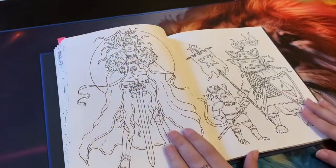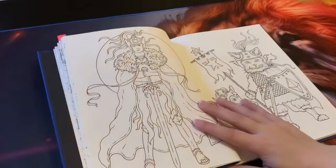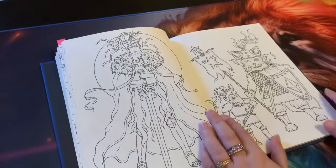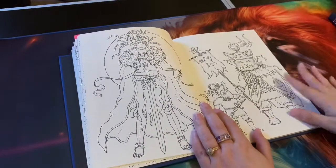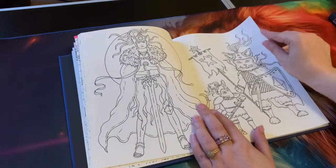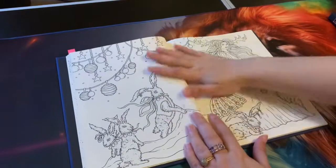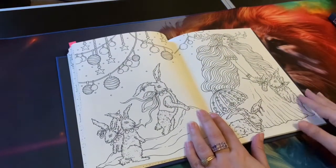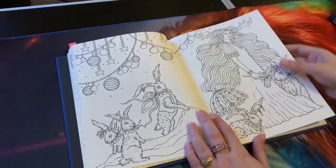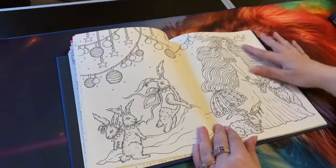So this book is gorgeous. I cannot wait to colour it, and I'm really thinking this is going to be one of my favourite books by Anna Carlson. Definitely. I really can't wait for the other series as well to be released now. I'm really excited to see what kind of books we're going to be getting, if they're anything like this. So again, we've got a gorgeous double spread.